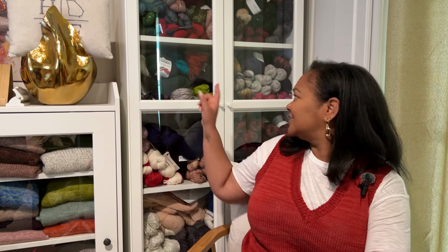So you can see that color right there. My plan is to knit another one in that color, but I also have another plan. I found an outfit I saw on the gram that I have to replicate, and it was a gray cable knit button-up vest with white jeans.